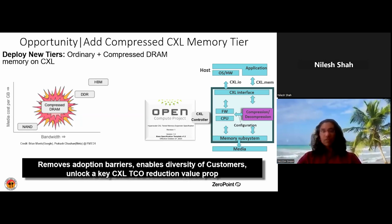And then, of course, matching this is the OCP spec, which is a call to action to the CXL controller vendors to include this kind of inline compression capability within the CXL controller itself. This does a couple of things. First of all, it removes the adoption barrier for CXL. And then it enables a diversity of customers, not just the hyperscalers, because once you put this feature in the controller itself, it's accessible to anyone who wants to use it. This also unlocks a key CXL value proposition, which is the total cost of ownership reduction, which is what everyone is trying to achieve with CXL. And that's the promise of CXL.